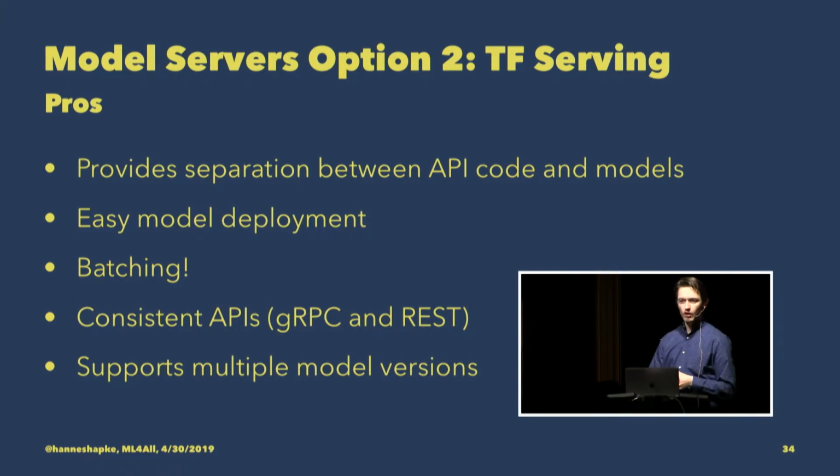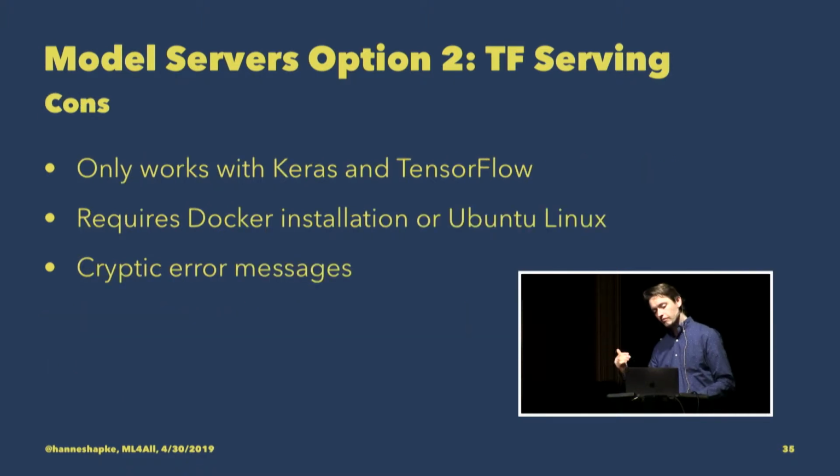It provides you a couple of communication endpoints out of the box: gRPC and REST. And the wonderful thing is, if you have multiple model versions, you can host them together. You can switch back and forth between different models and different versions. That's a wonderful setup. A couple of downsides.